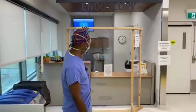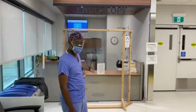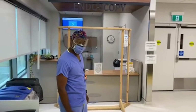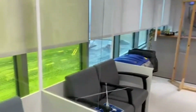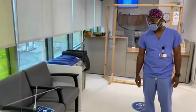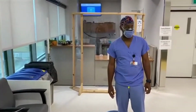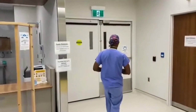So as you can see, this is the front desk where they meet a clerk. This is after hours, so obviously not very busy at all right now, but usually quite a busy spot. These are the waiting chairs. Some of them, as you'll notice, are taped off and not being used right now, but that's because of COVID precautions, which we'll be lifting in the weeks to come. So come along and I'll show you through the rest of the area.